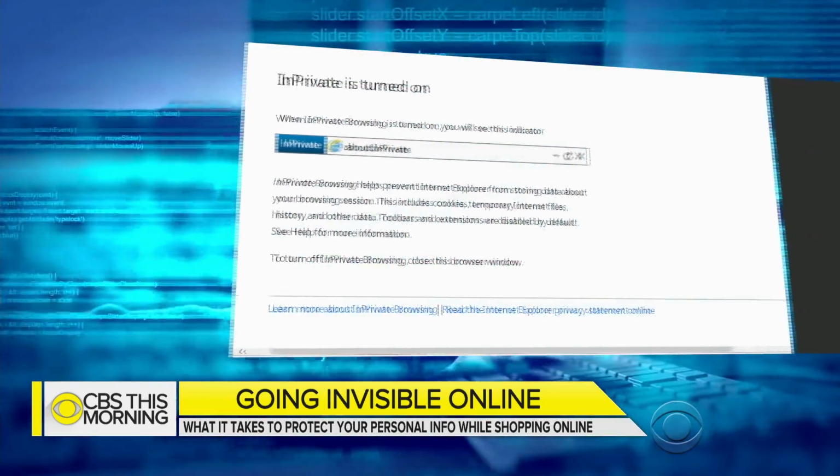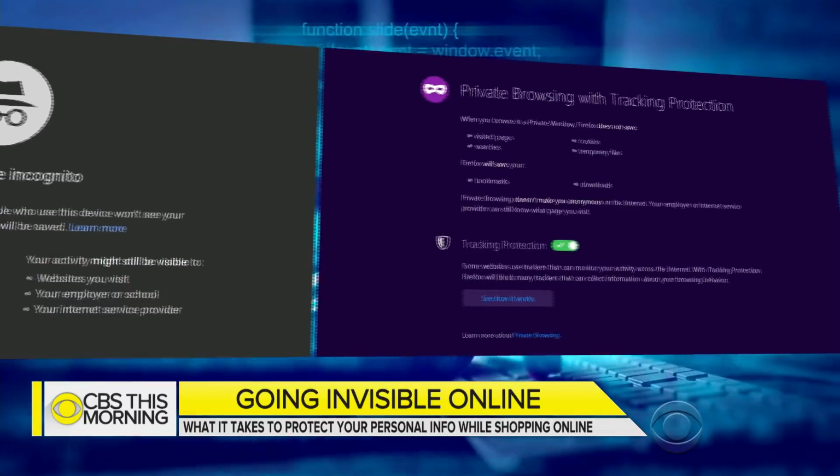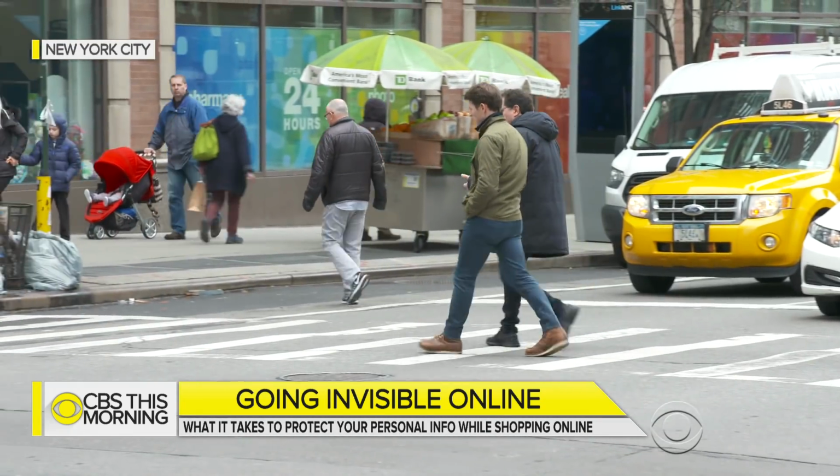People want to protect their privacy, and people will go to the trouble of anonymizing themselves to protect their privacy. Mitnick says using privacy or incognito mode on your computer browser is not enough. When you normally go on your computer at your home or office, you're assigned an IP address by your internet service provider, and it's quite easy to track that type of information. So what steps did we take to avoid being tracked?